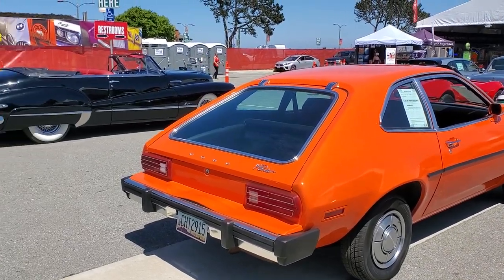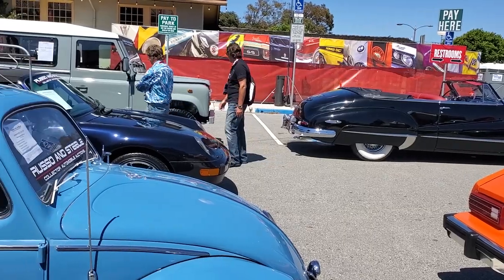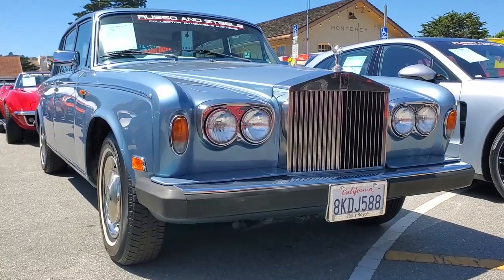Who remembers the Ford Pinto? Isn't that great? And maybe you recognize this gentleman here in the print shirt. Maybe you've seen him somewhere.